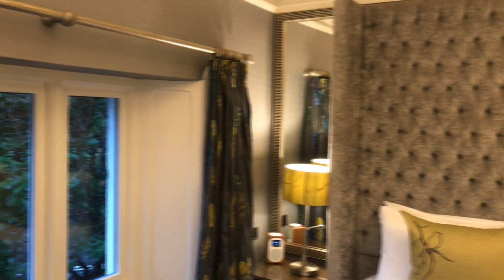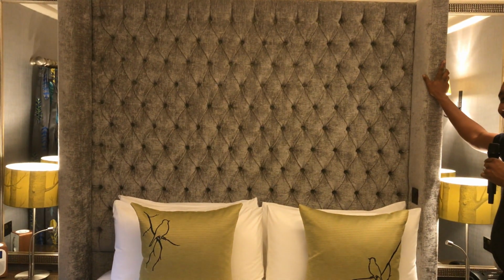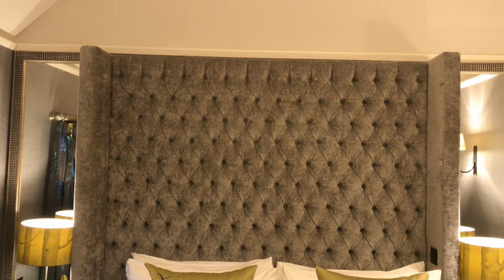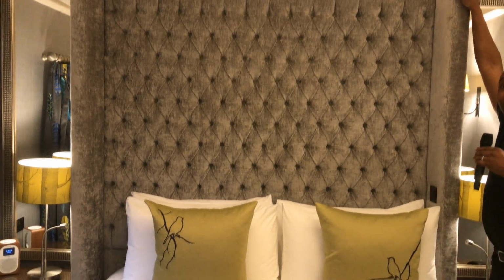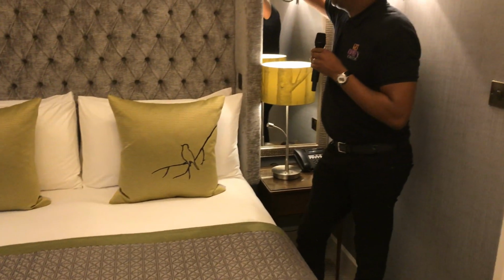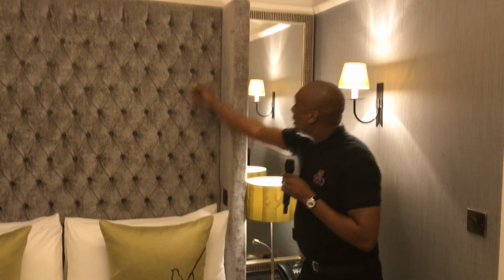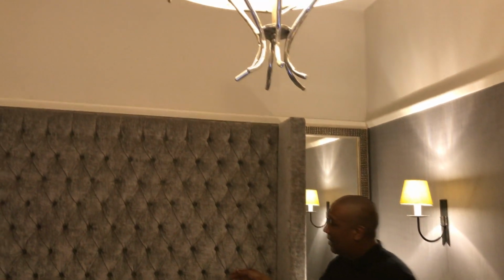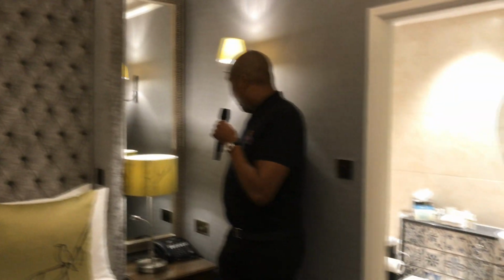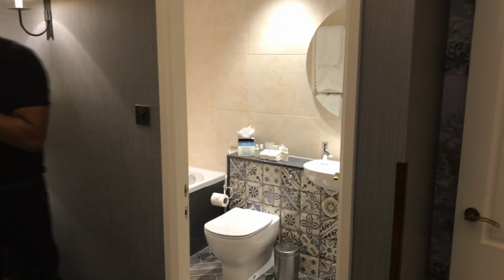Did you not say that this was the biggest headboard in Cumbria? I'm waiting for somebody to challenge. I think it is the biggest headboard in Cumbria. That's got to be a good 6 foot, isn't it? They had to actually cut the bottom bit off to get it up the stairs. But anyway, they managed it. And you've got switches in the side there to control all the lighting as well. I love this room. Not as much as the coach house, but I do love this room.